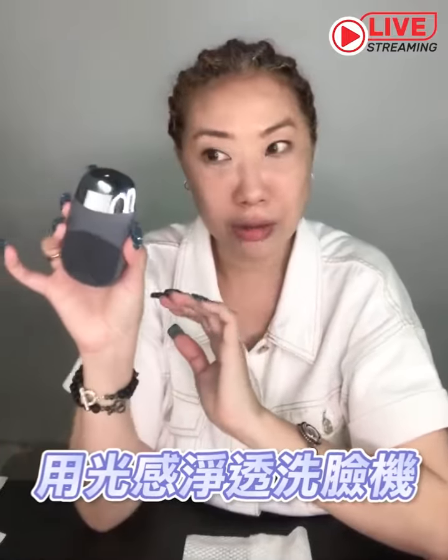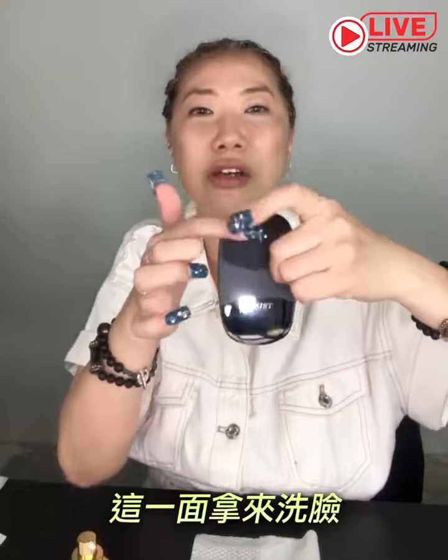You have this product. This one is to firm the face. Wow! This side cleans the face, this side firms the face. Wow, very good, leh.